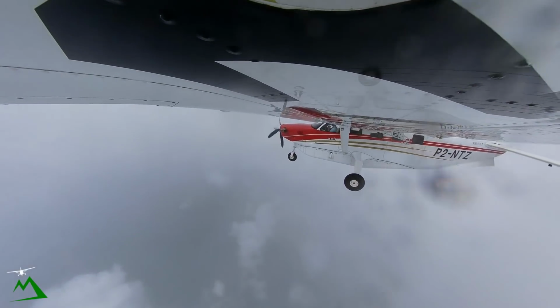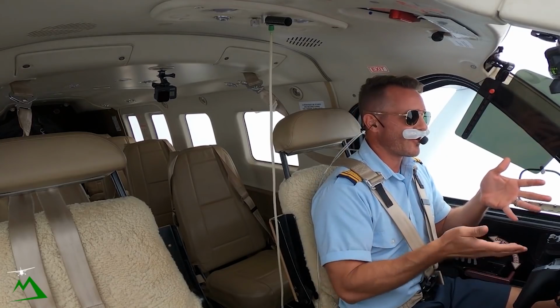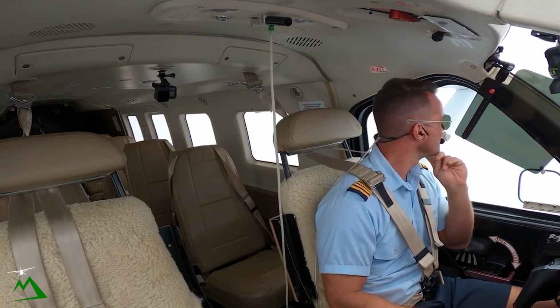It is pretty odd that it's built up even this high this early in the morning. That's for sure.